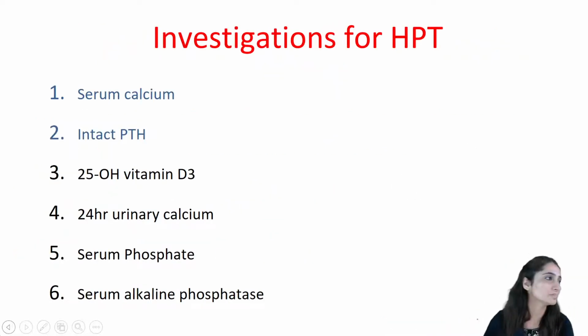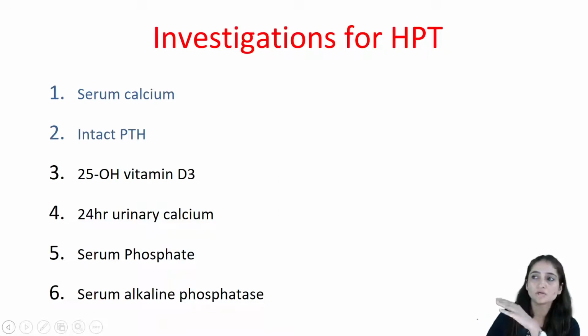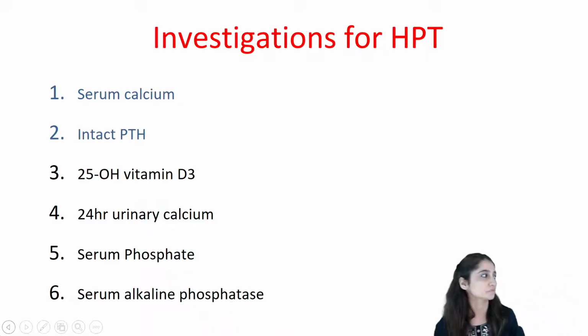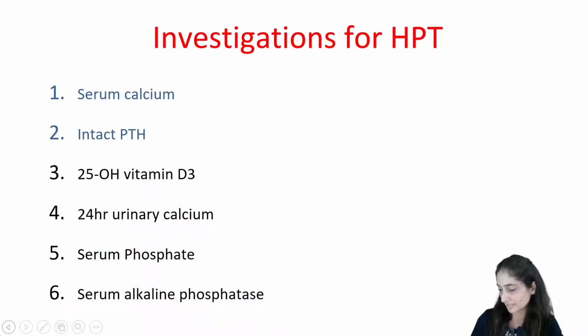So now coming to the biochemical diagnosis of primary hyperparathyroidism, which is mainly a biochemical diagnosis characterized by hypercalcemia and raised parathormone. The further investigations we would like to get done are, first, the serum calcium. Later we proceed with intact PTH, 25-hydroxy vitamin D3, 24-hour urinary calcium, serum phosphate, and serum alkaline phosphatase.